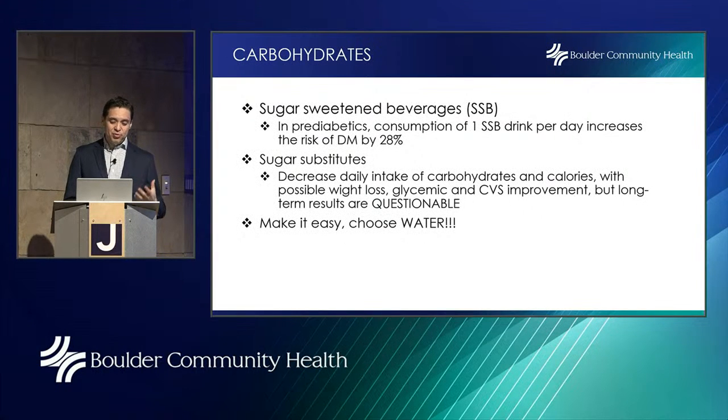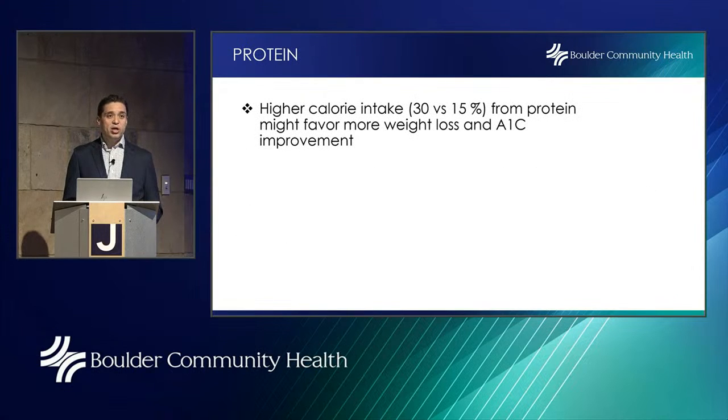Just a reminder, when we talk about carbs, we want to achieve around 45% of our calorie intake. When someone has diabetes, we're not talking about prediabetes, we want to achieve around 45 grams of carbs per meal. When we talk about more low carb diets, we'll see what amount is involved there. Protein, we know the higher amount of protein in your diet can favor more weight loss and make your A1C better. So as we said at the beginning, 15 to 30% of your calorie intake from protein is great.